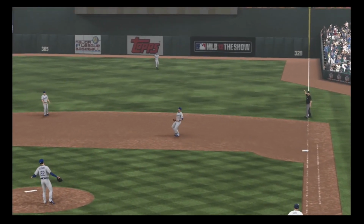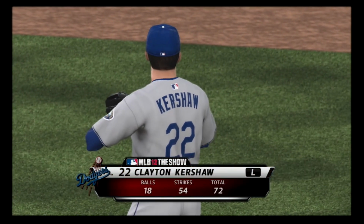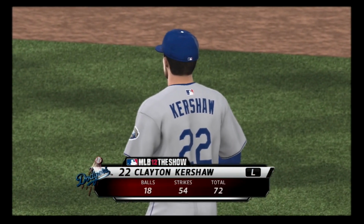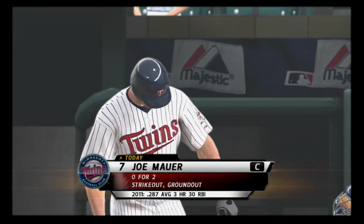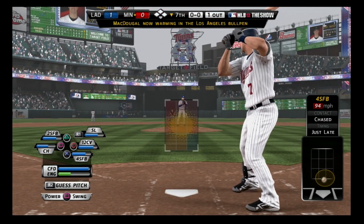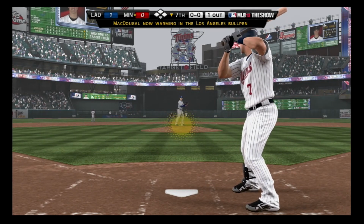Now here's a ball hit sharply toward the right side. But well positioned is Loney as he spears it for out number 1. Joe Mauer will dig in for the 3rd time now. He struck out and bounced out in his first 2 trips.